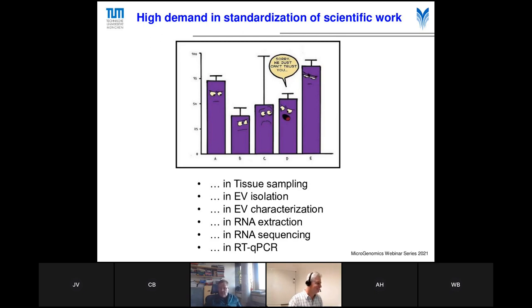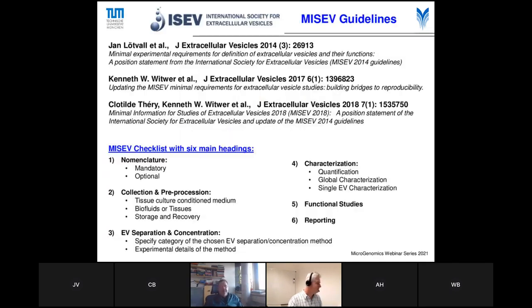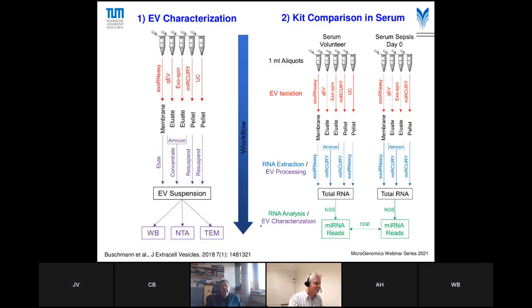In our case, it's tissue sampling or blood sampling, EV isolation, EV characterization, afterwards RNA extraction, sequencing, and later on the PCR for the validation. Therefore, very nice MISEV guidelines were developed over the last years by Jan Lötvall, Kenneth Witwer, and Clotilde Théry, and there's already a fourth paper in development. The MISEV checklist has six main headings which you should follow: the nomenclature, the collection or pre-processing, the EV separation and concentration, and the characterization. I will focus very much on the characterization of EVs today. And if you're working with functional studies, you should also follow the guideline for reporting functional assays.